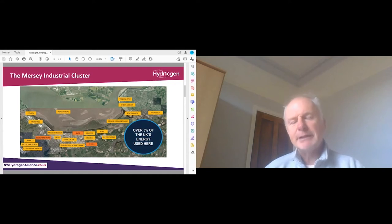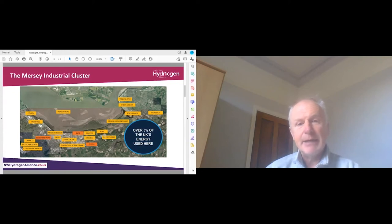The energy from waste plant over at Runcorn is the largest energy from waste plant in the whole of Europe. You then come to INEOS Chlor Vinyls. Now, if you've had a cup of tea or drunk some water this morning, if you're in the UK, then out from the tap, inevitably that's been purified with chlorine that's produced at that particular facility. Again, major producer of existing oil and gas infrastructure.